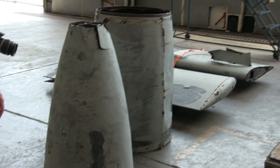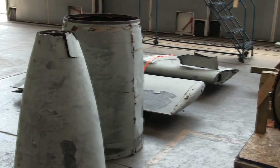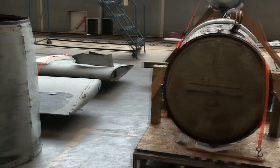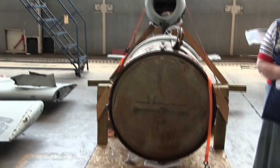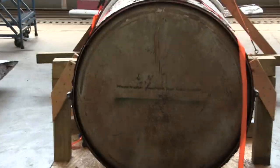What you can see here are components of the V1 flying bomb, which, contrary to popular belief, was a pulse jet, not a rocket. You could hear this thing coming at night from 10 miles away, and the engine plume was like a beacon. Actually spotting the things was not difficult. Shooting them down was.